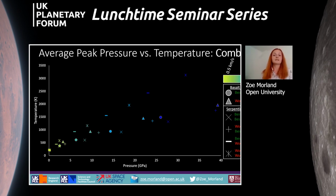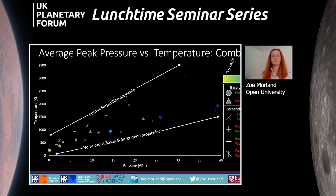Now representing all of the scenarios on one graph reiterates the difference between the porous and non-porous projectiles, irrespective of projectile material, showing that a porous serpentine projectile generates higher temperatures than both the non-porous basalt and serpentine projectiles.